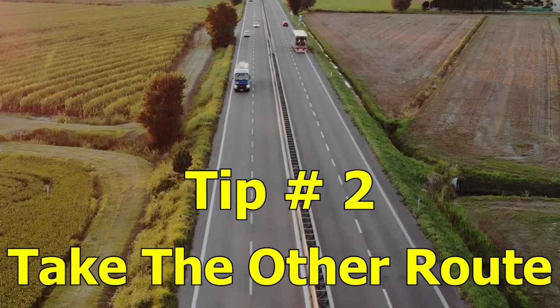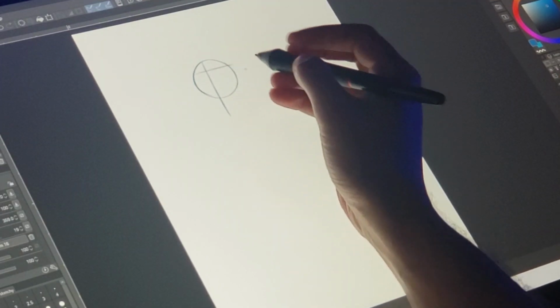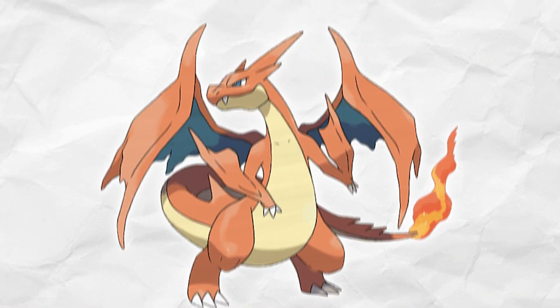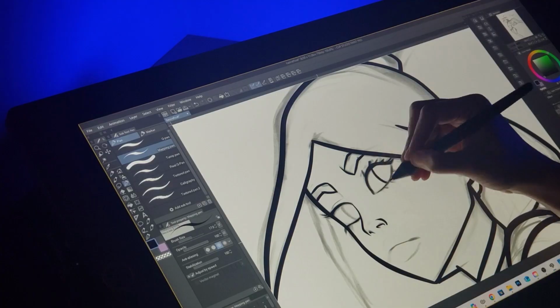Tip number 2 is take the other route. There are a lot of tutorials out there online on learning how to be a better artist, and a lot of them use pretty much the same technique, the same strategy. They usually go like this: draw guidelines, draw the shapes, and then bada boom, bada bang, you are an amazing artist. But sometimes drawing something like this is not really easy, even when you use those guidelines and those shapes to help you. So what do?